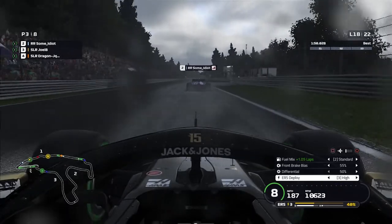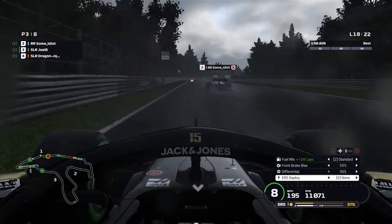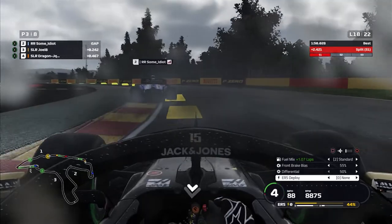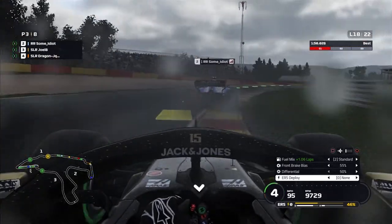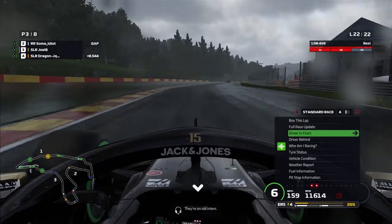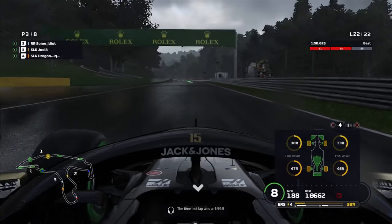We could have ended our race right there in that barrier where Palmer did in 2016. So we're looking at some idiot now. Maybe we can get him back, but he's in the Williams, and rain is the great equaliser in Formula 1 racing. So he's a much better driver than me, and he's going to pull away, as you see there on lap 22, the last lap of the race, coming through the last sector.